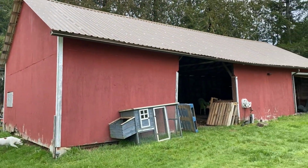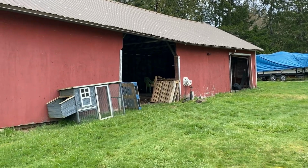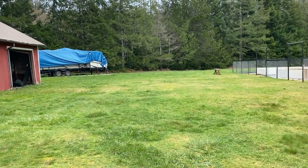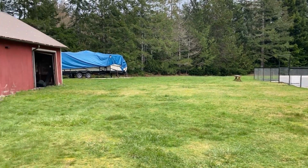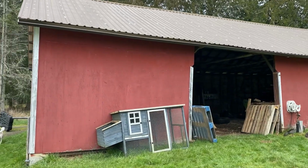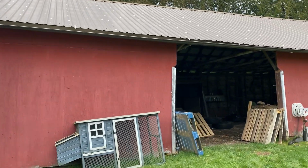We have big plans for this structure. A little free chicken coop. There's the back of our garden. Big plans for this structure. Big plans. Structurally sound, needs some cosmetic work.